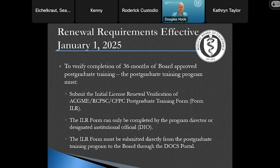To verify completion of your 36 months of board-approved training, the postgraduate training program must submit the initial license renewal verification of postgraduate training form. This form can only be completed by the program director or the DIO of the institution. The ILR form must be submitted directly from the postgraduate training program to the board by mail until March 1st, 2025, or through the Docs portal. After March 1st, 2025, you can only submit it through the Docs portal.